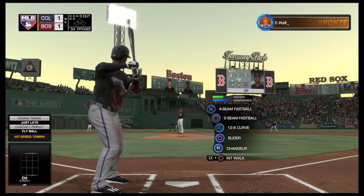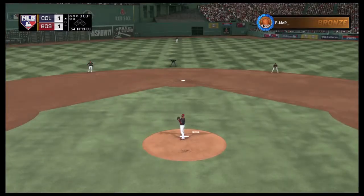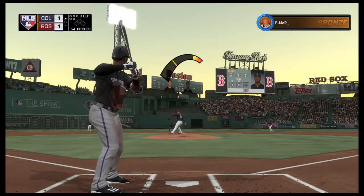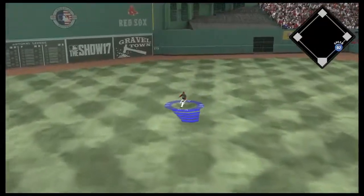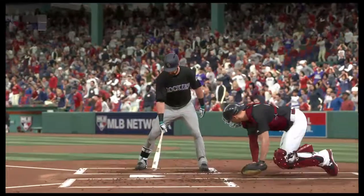Digging in once again, Eduardo Nunez, 1 for 2 on his line so far in the game. And a step off. Third baseman in tight, protecting the bunt. The first pitch drilled right back up the middle. That's through, and he's now 2 for 3 in this one. So that puts the Rockies leadoff hitter aboard to start the inning.